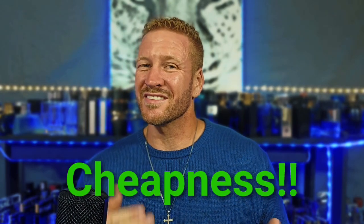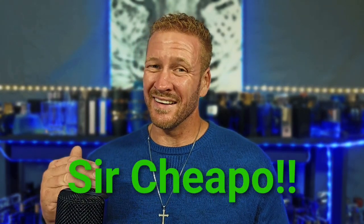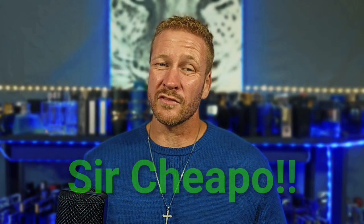I'm just going to keep on bringing you guys these budget-friendly fragrance reviews. That 40-ish and under dollar range, and most of these are way less than that. Good number of these you can find at your local rack stores. All three of these are rack store finds.